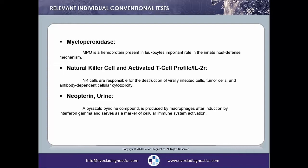The next biomarker to look at are natural killer cells and also what's known as activated T cell profile, and it's going to look at interleukin 2 and what's known as interleukin 2 receptor. So natural killer cells are those large granular lymphocytes. You may remember those from way back when, and they're going to mediate cytotoxicity against virally infected and also malignant cells as well. So this would give you an idea, when you order this test, of the count of these natural killer cells. So it's a really good test to take a look at. I want you to remember that these natural killer cells are responsible for the destruction of virally infected cells, also tumor cells or cancer cells, and also antibody-dependent cellular cytotoxicity. Great test to take a look at.